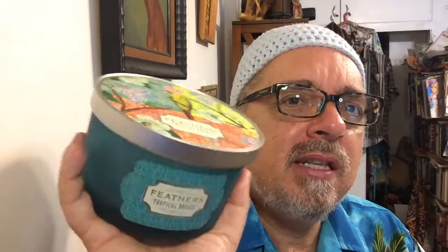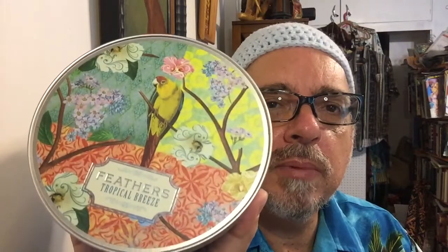Yeah. I don't know if they've done any more. I've seen these resurfacing this year at Ross and other stores, but I haven't seen any new ones. I just see the lines, the ones I've already had, like 4 or 5 of them. I haven't seen any new scent in that line coming out. And I wish it would be more because they're beautiful to look at.